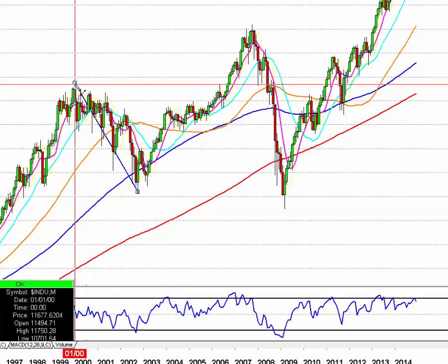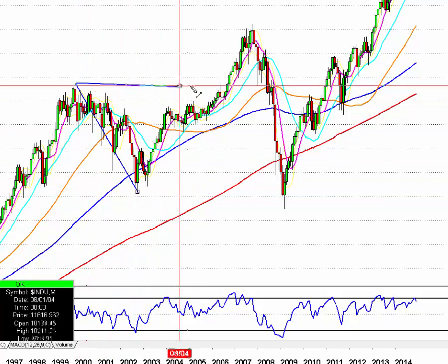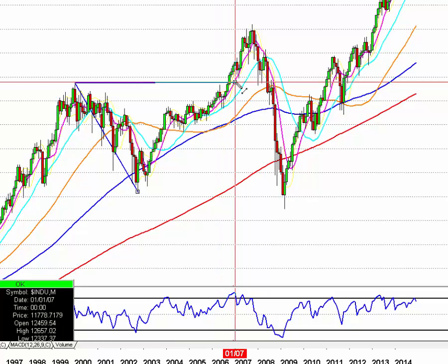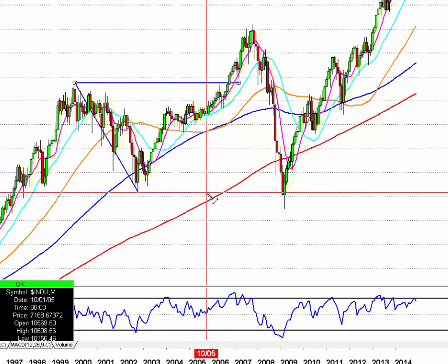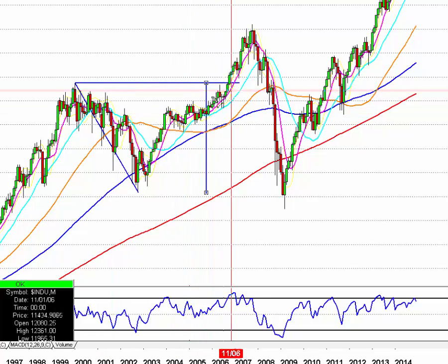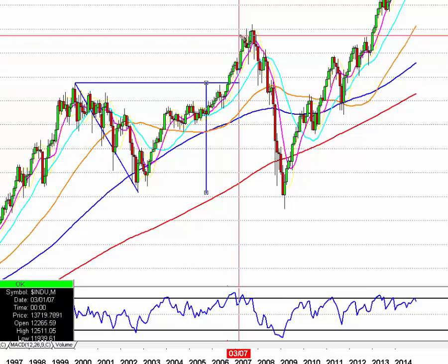Now, if I take the line from the highs of 99 and locate the point on the chart where we recovered, the distance from that high and low is represented by this blue line that I'm drawing here. What you'll notice is we not only recovered, we rallied and went further up.